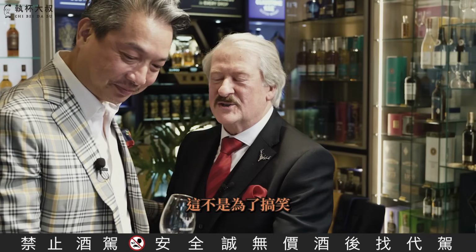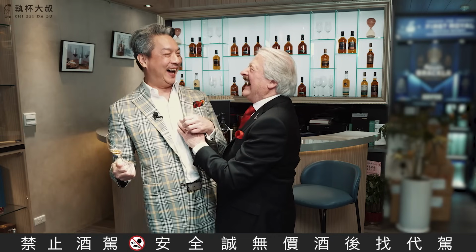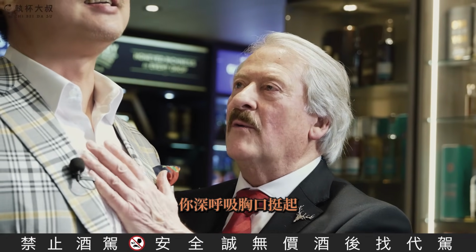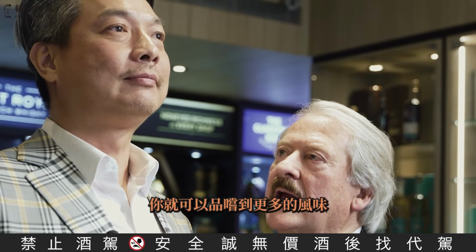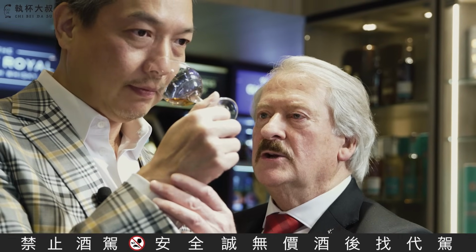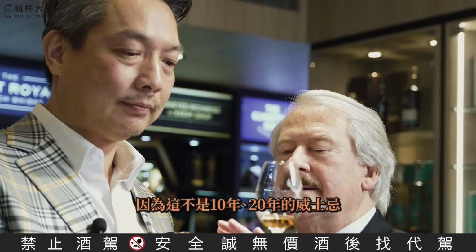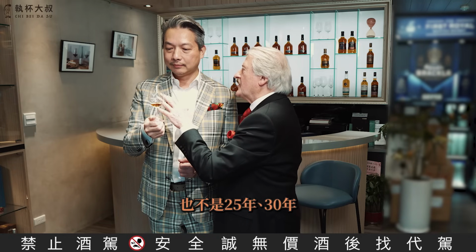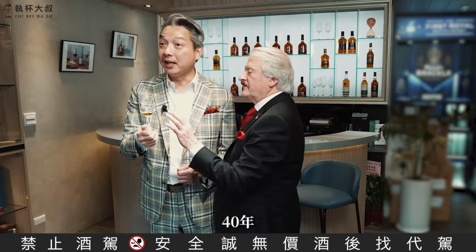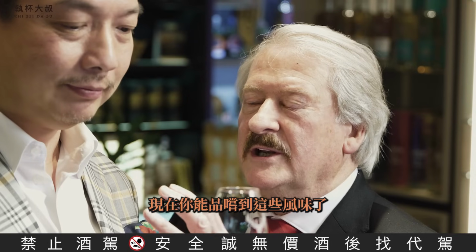I saw your chest. As soon as it went down, what did you do? Your chest went up. Yes. It went up, and you're able to take more of the flavors in. Now, when you smell it again, you can see even more because this whiskey's not 10 years old, 20. It's not even 25. It's not 30. It's actually 40 years old. Oh my God! This is matured in Methuselah sherry, and it's really showing the flavors.